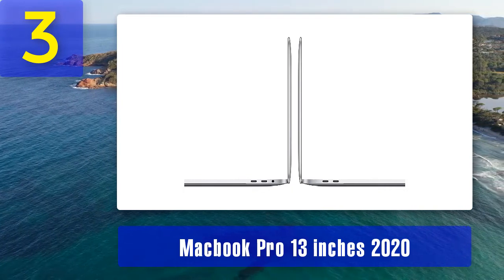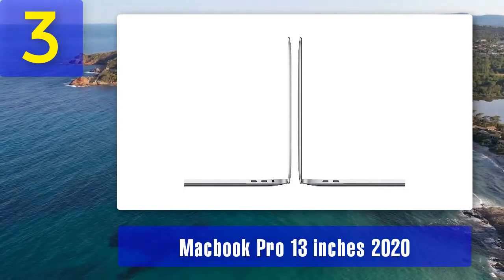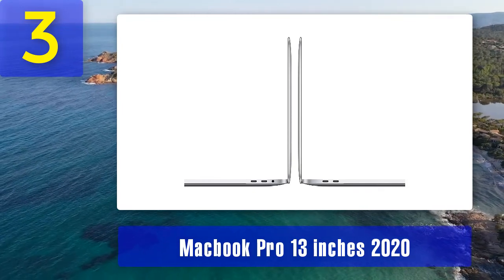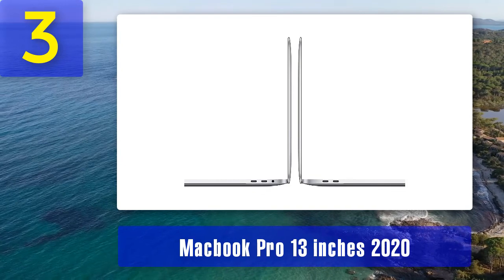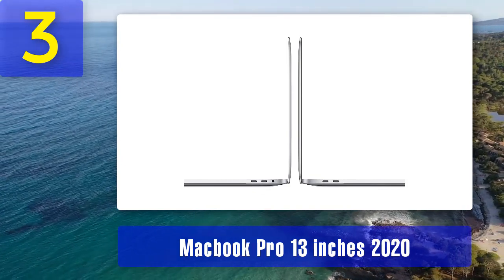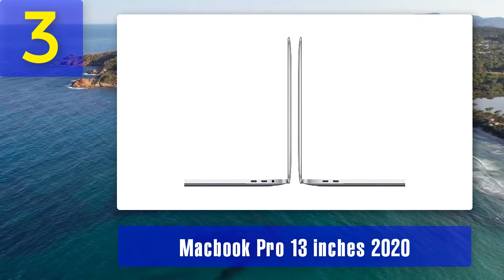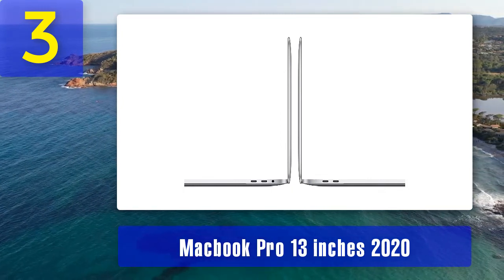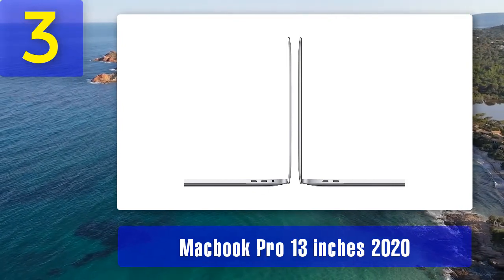As for storage, the Pro's hard drive has significantly faster read and write speeds than the Air's. The base model has 256 GB of SSD storage, and this can be configured all the way up to 4 TB if you've got the financial means. Like the Air, the base model of the MacBook Pro 13 comes with 8 GB of RAM, but this can be configured up to 32 GB instead of 16 GB.